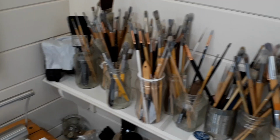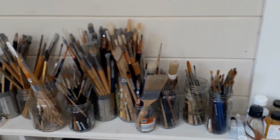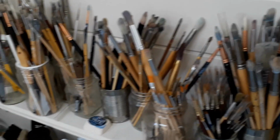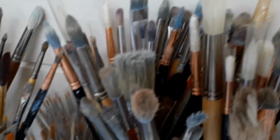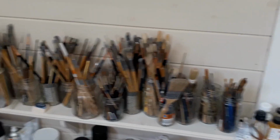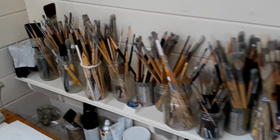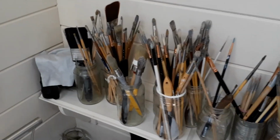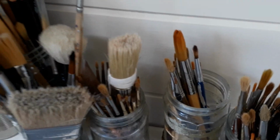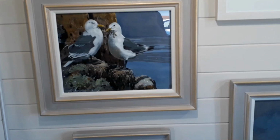A young visitor once counted all these, and at that time I had 148. I think I've got more now. Some are for watercolours, some are for oils, some of them are very worn out through use, and eventually I throw some of them out when they're just unusable. But a few of them I use all the time, but about 80% are just for particular jobs. There'll be larger ones or more unusual ends, and I think, oh, that's just perfect for a particular purpose. So let me show you a little bit about the paintings.